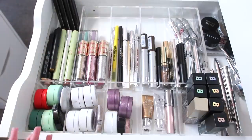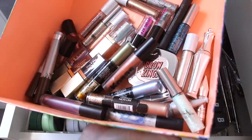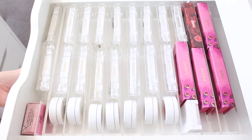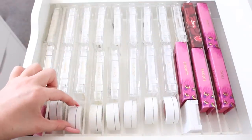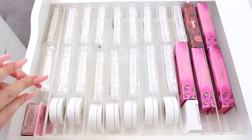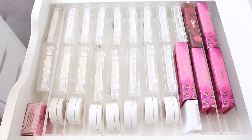I have no idea how this drawer is still full, because look at all the stuff we are getting rid of. So satisfying. So here we have one of four lash drawers. Nikia Joy Cosmetics, ColourPop, and then we have some blush and highlighters along here just because they fit so well. I really can't see myself getting rid of anything from this drawer. I'm a little bit of a lash hoarder, but I'll definitely go through and clean everything.